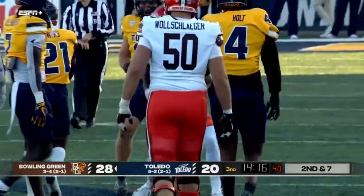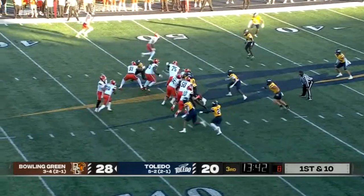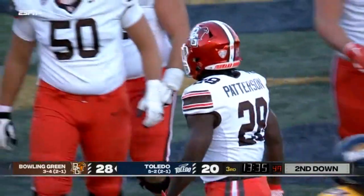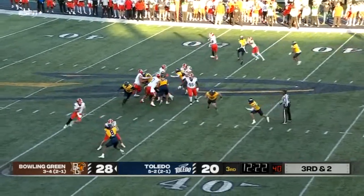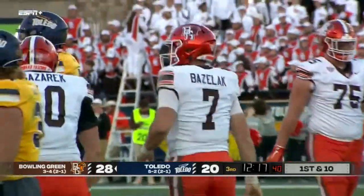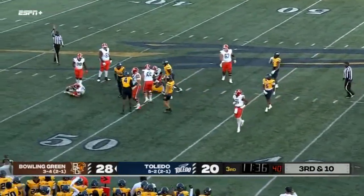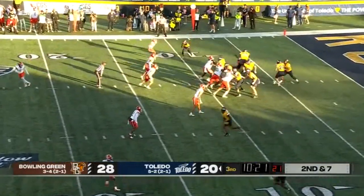Bazelak will fire that quick in, and that was hauled in, in terms of what he brings to this program. Back to the ground game and almost breaking that tackle into Toledo territory. What Scott Lefter's play call is. Stay on the ground indeed. First down again. That's been real good to him today. Fannin is in the slot on the seam to the left. Bazelak in trouble. Second and seven.